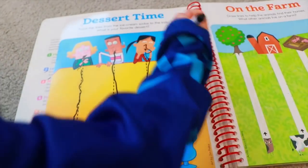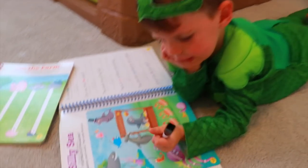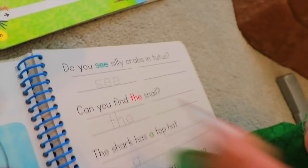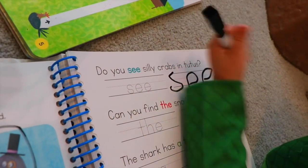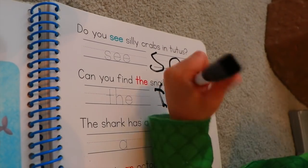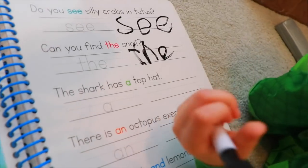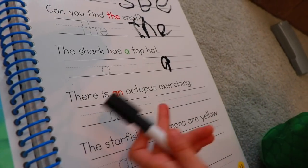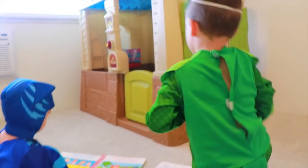You're doing a great job, Catboy. And you're only 3 years old. I'm going to go with Mr. Wacky. Now I'm going to spell C. I can't write the word of the. Really good. This is the show, Cat's a top hat. There is an octopus exercising. Super Speedy, good job. Let's open Rapples.